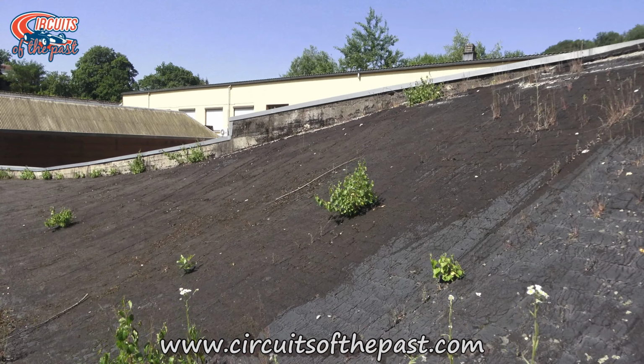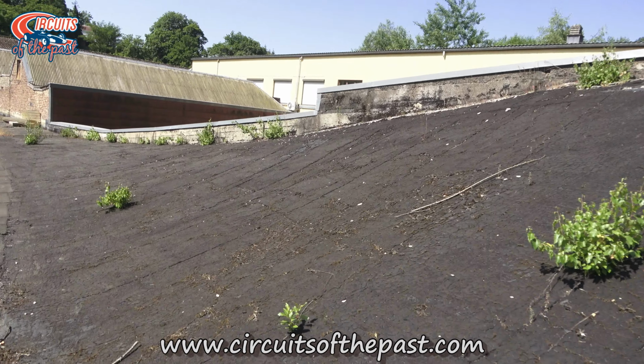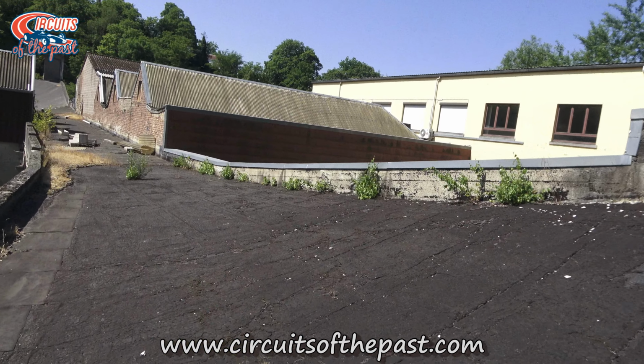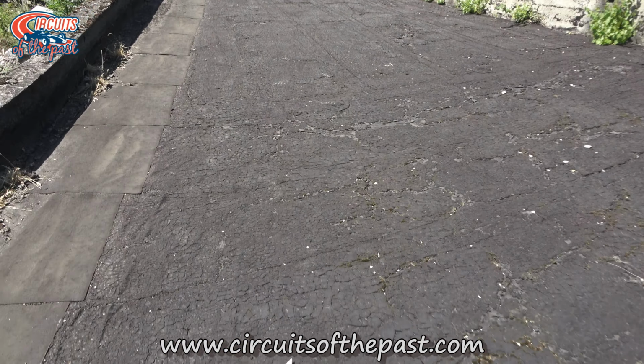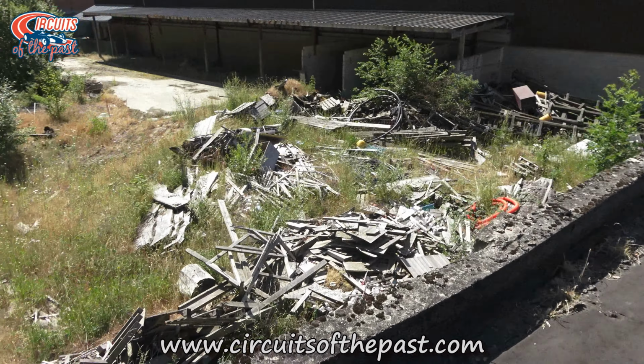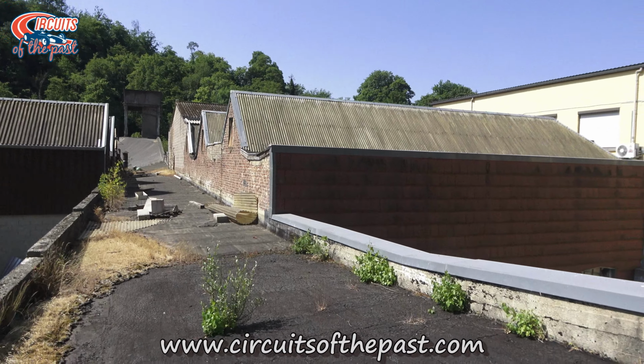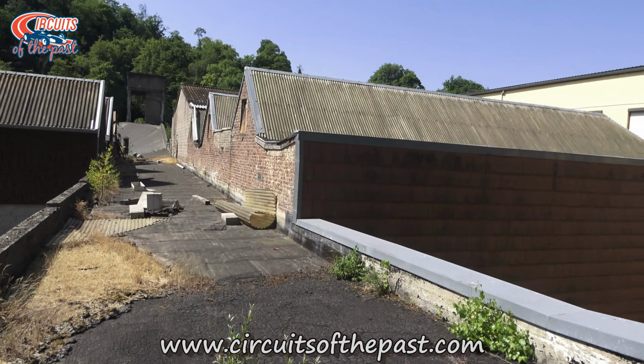Now, we're on one of the 2 high-banked 90-degree corners. On the other side of the oval test track was the long 180-degree corner. As you can see, this place is extremely run down. It was actually a bit scary to walk on the old rooftop test track, knowing that there's just empty space below.